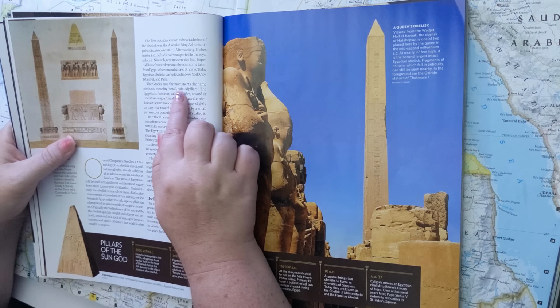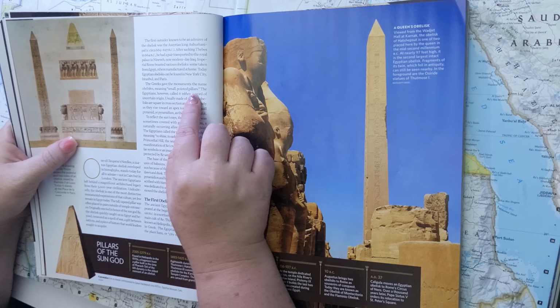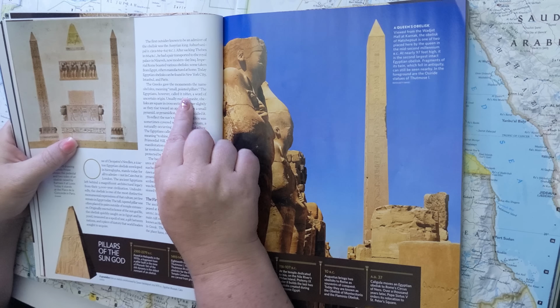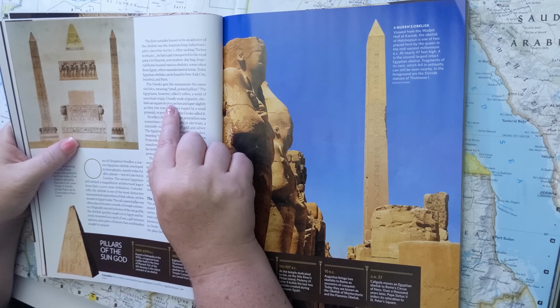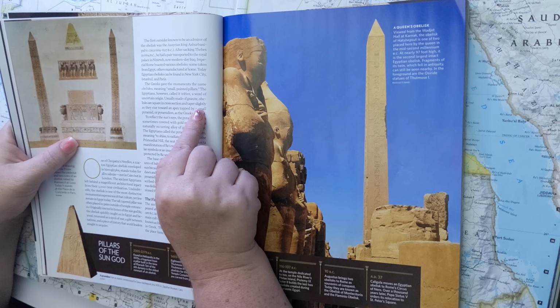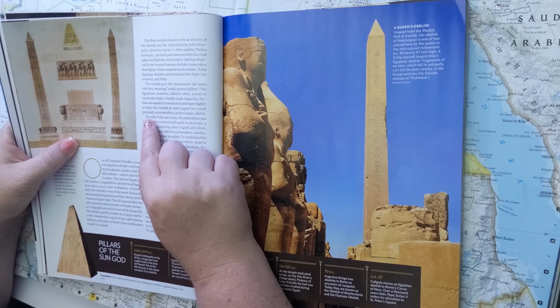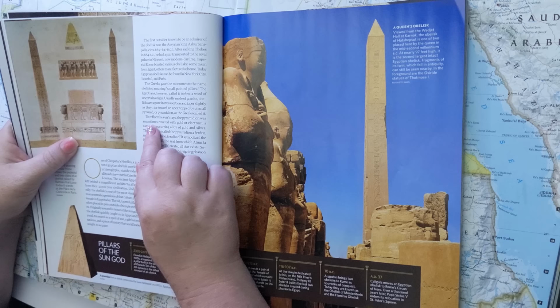The Greeks gave the monuments the name obeliskos, meaning small pointed pillars. The Egyptians, however, called it tekhen, a word of uncertain origin. Usually made of granite, obelisks are square in cross-section and taper slightly as they rise toward an apex topped by a small pyramid, or pyramidion, as the Greeks called it.